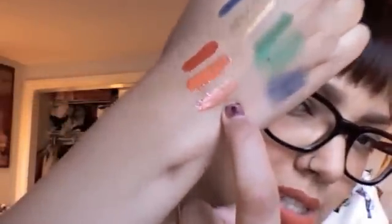So, it doesn't look like the tube. The tube just kind of looks like a frosted, kind of coppery color. When you look at the swatch, it's this gorgeous peachy pink, somewhat of a sheen color, and it's gorgeous on. I still think it's going to become a sleeper hit. People are going to realize, oh, this isn't just a copper color, it's a good color to wear, especially for summer.